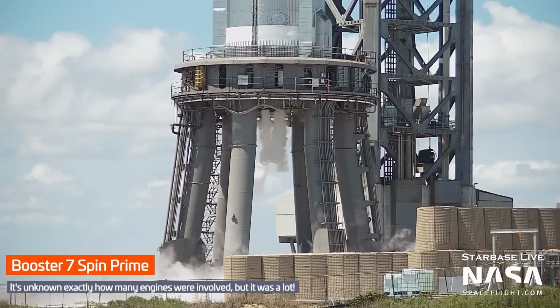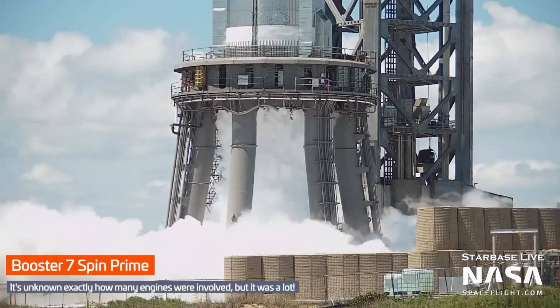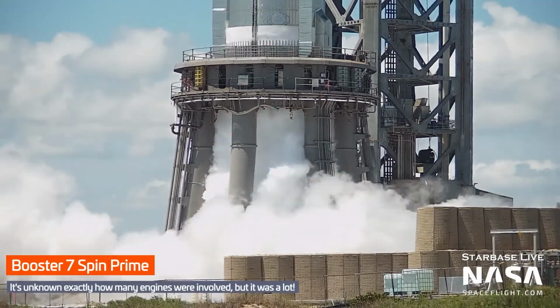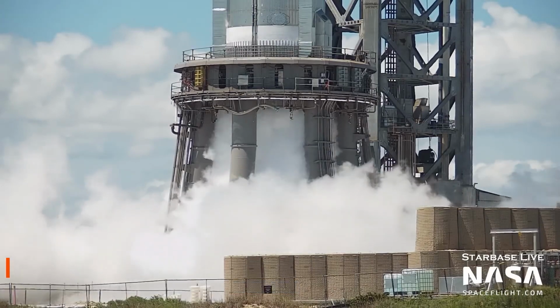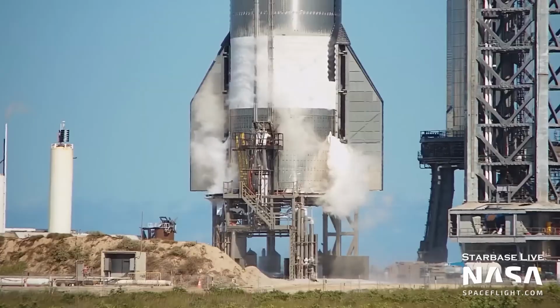conducted during a structural test of the test tank B7.1. A vacuum-optimized Raptor 2 engine was removed from the ship a day later. The following week, on the 8th, Booster 7 tested all of its engines in a spin prime test. Ship 24 did its largest static fire, testing all 6 engines.